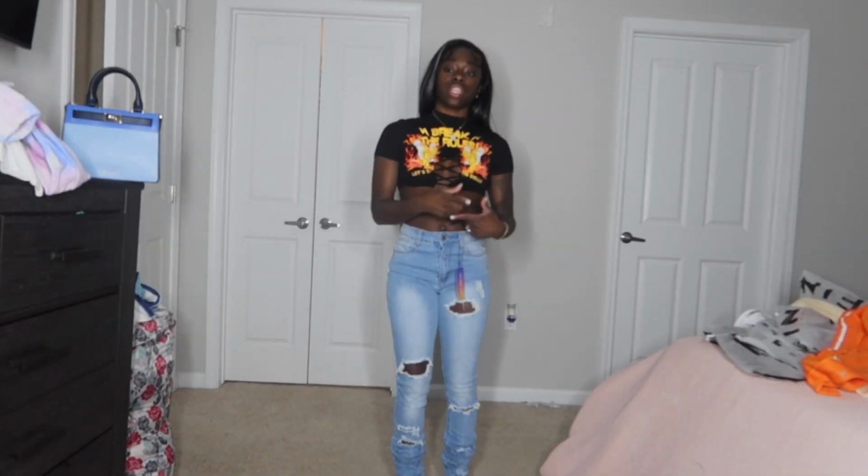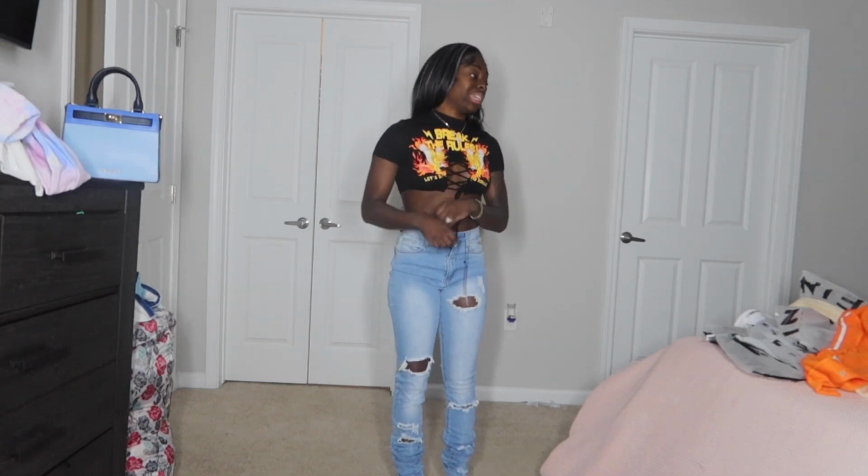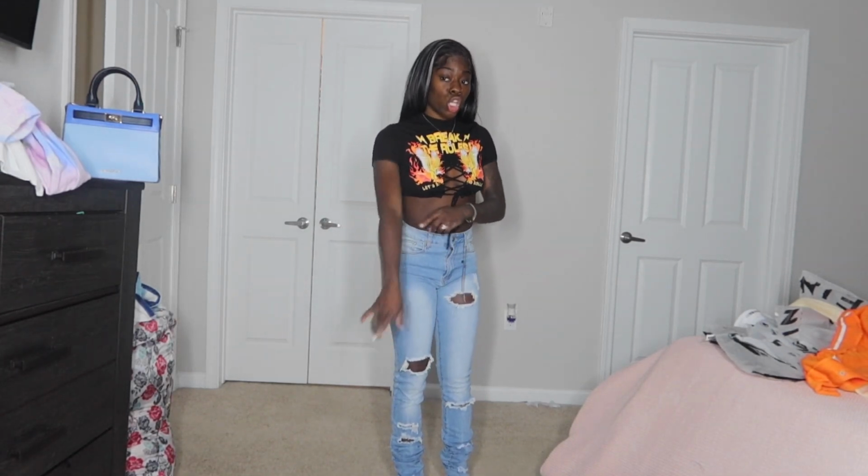I'm gonna try on the other shirt with the jacket, and I think I might like that one more because the shirt is actually like cream color. So hold on.